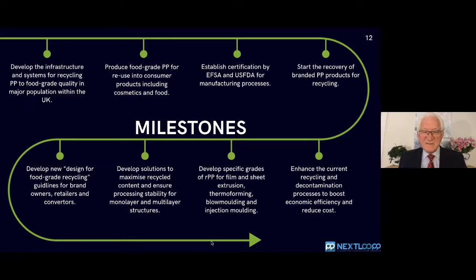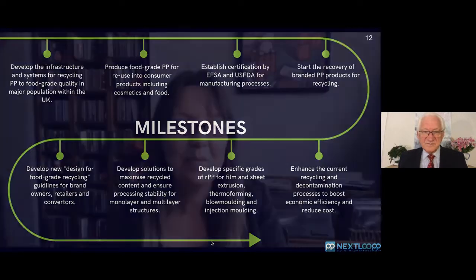structures. And most importantly, we want to help produce new design guidelines for food grade recycling for brand owners and for retailers and converters, so that we can create a new loop for these materials, so that it will make the challenge of recycling food grade materials easier as we go through the various cycles.